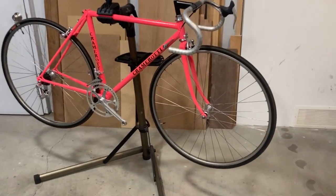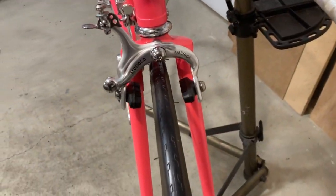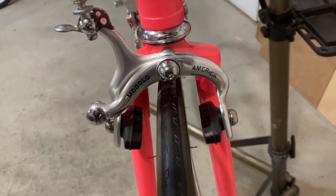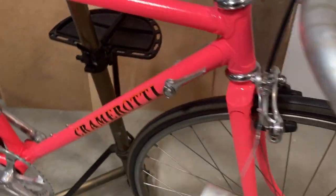The Modolo brakes were also commonly installed on Cramerottis during the 80s, and were known for their superb design and workmanship, and made these brakes a go-to for anyone not wanting to pay big bucks for Campagnolo brakes.